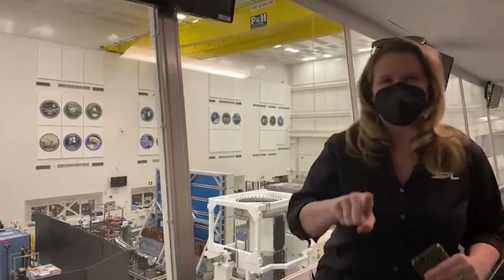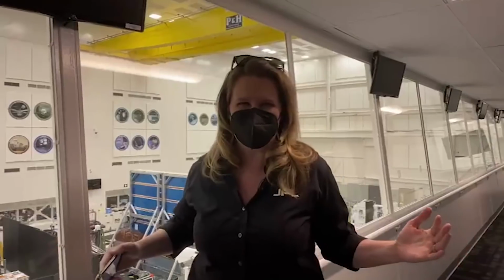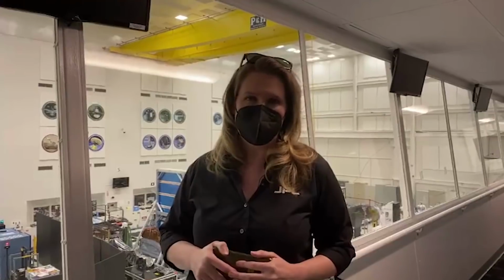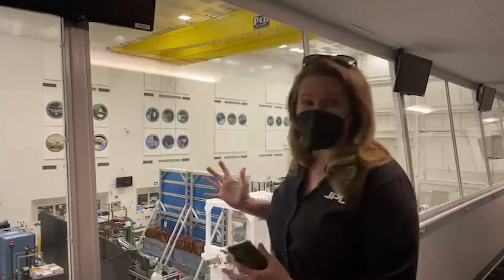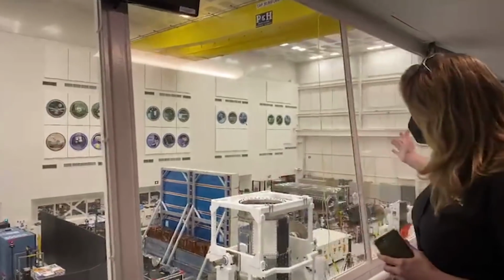We are coming to you live from here at the Spacecraft Assembly Facility at NASA's Jet Propulsion Laboratory. Now, JPL is known for robotic exploration of the solar system, and many of those robots were made right here in High Bay 1. If you were with us last week, you might have seen the NISAR spacecraft.